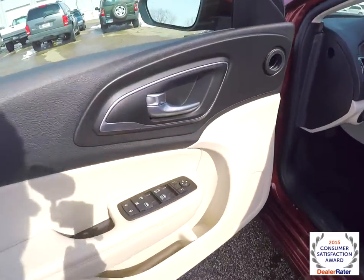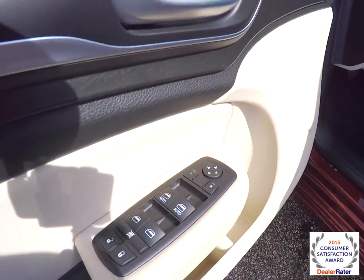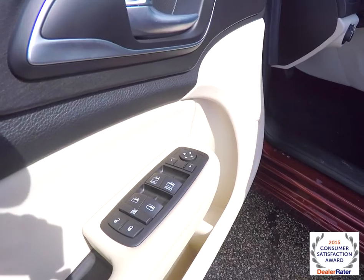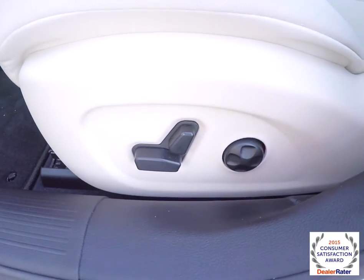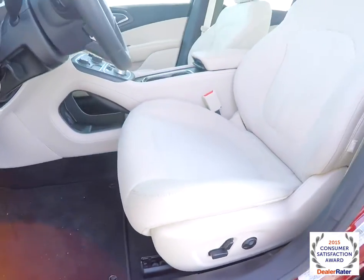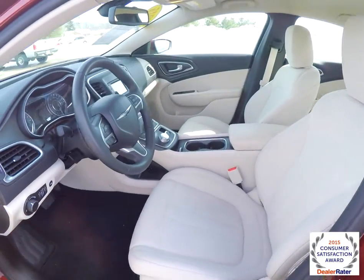And inside, we have power heated mirrors, windows and door locks. The driver and front passenger are auto one touch up and down. 8-way power driver's seat with 4-way adjustable lumbar support. The seats are also heated.